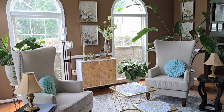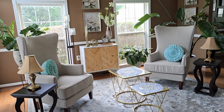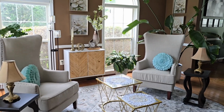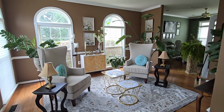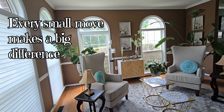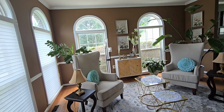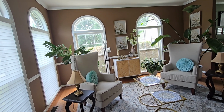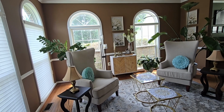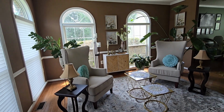Okay, so I got this area cleaned up. I just switched a couple of things. Not literally switched, but just pushed it up a little bit. What you're looking at here, the difference is I tucked this plant a little more behind the chair so you can't really see the pot and the stand as much. It's not that attractive, so I don't want to display it like that. I can leave it out, it doesn't look bad, but I just want to see the plant.